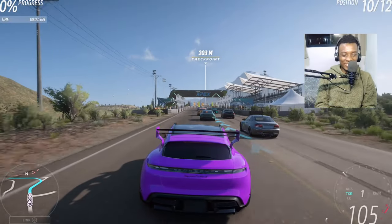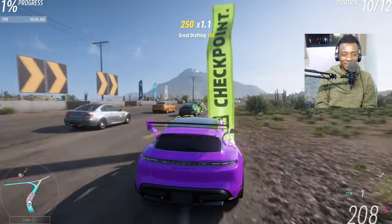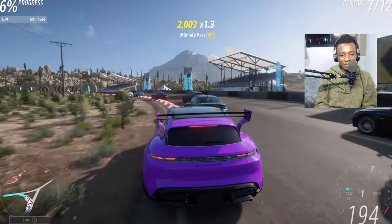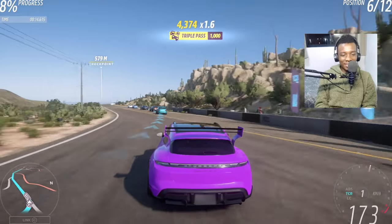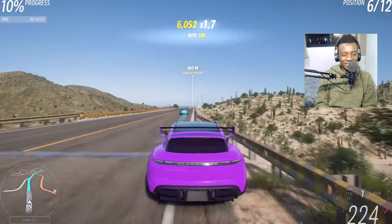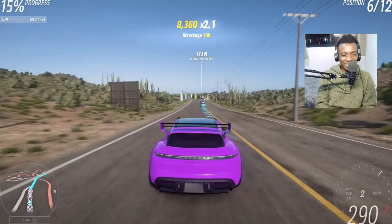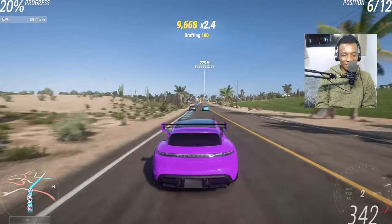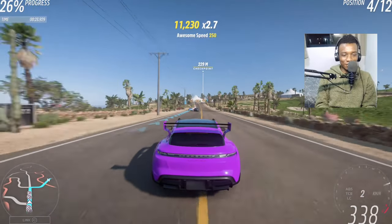Okay, that was not a good launch, but as we start to catch on speed... Yes, now the speed is coming. Even if you go away from me, I'm gonna catch up right now. What? Okay, they are gone. I'm not catching up. Okay, now I'm catching up. Look at that. Nah, that was a disrespectful passing.